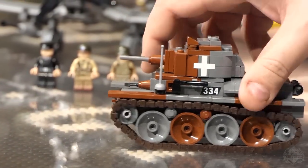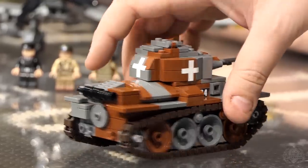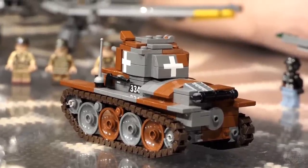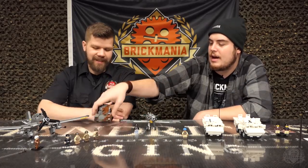I like the camouflage pattern on that. It's not very common for Brickmania kits. And then they have, I want to say it's the invasion of Poland and France, two different sticker sets with this one. So very cool kit, great price point, nice little tank, built like a tank too. It's super solid, which is awesome.